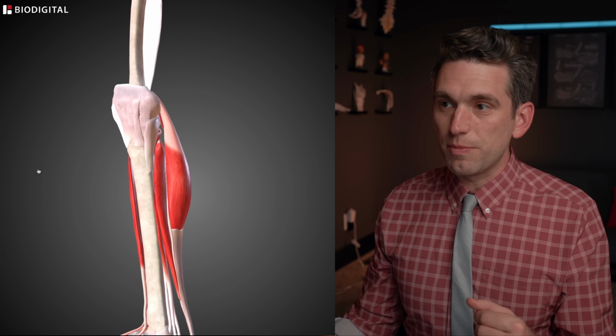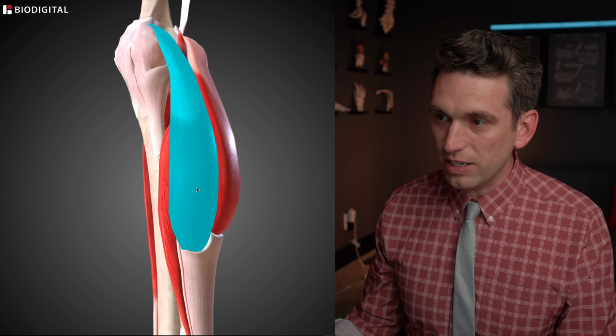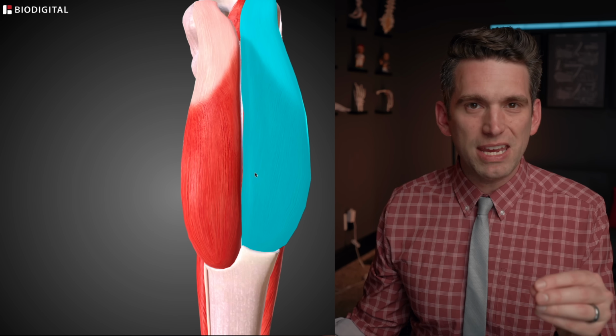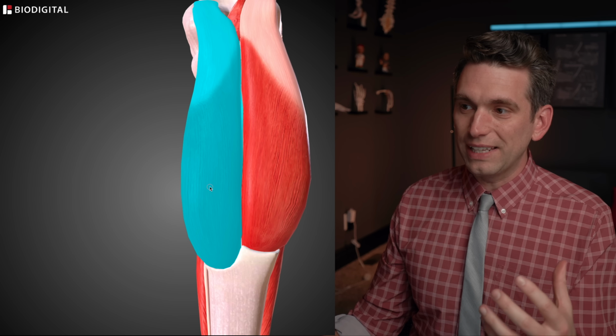So we're going to hide some of these muscles higher up in the thigh. We're going to go down and focus here on the calf. So the calf complex is made up of technically three muscles. There's the two that we really know about and think about, the gastrocnemius. Those are the main ones that we see with the calf. There's, of course, an inner medial head and an outer lateral head.